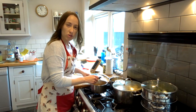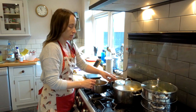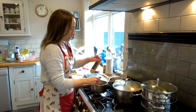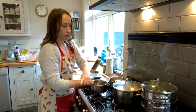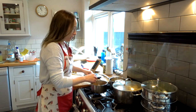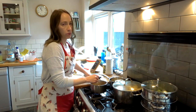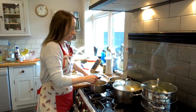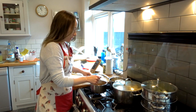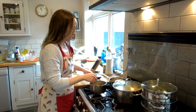So I want to sit down to eat at 12:30. My thinking is if I can get the flapjacks done, get them in the oven, and then get these boiling, because there's so many of them, I think it's going to take a while to get them boiled and then drained and dry and get the oil really hot, all of the things. So that is the next job.